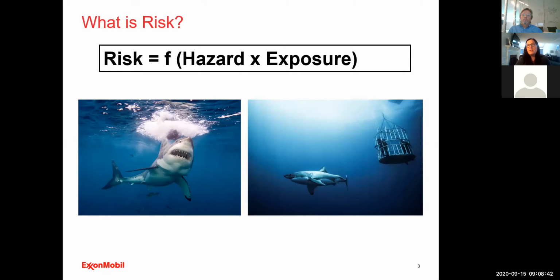Is it someone that's free diving in great white shark infested waters? Is it someone that's cage diving, so they have some type of built-in protection? Or is it just someone that's going to see sharks in an aquarium setting? So the risk of those three exposure scenarios look very, very different. But the hazard, which is the shark, remains the same throughout each of the scenarios.